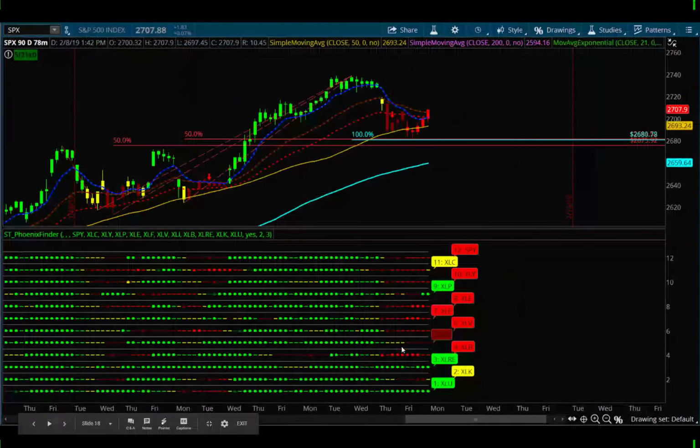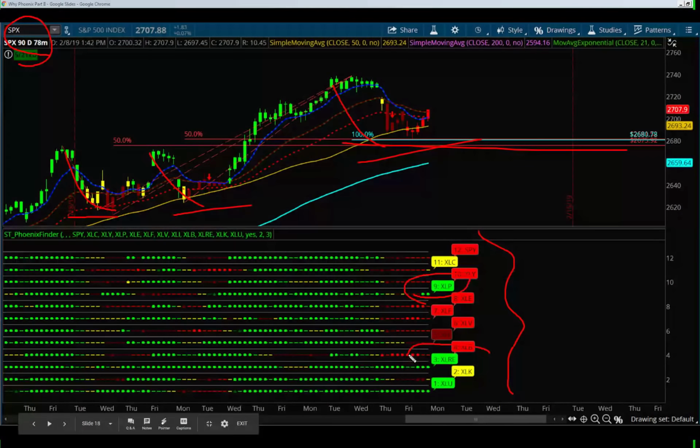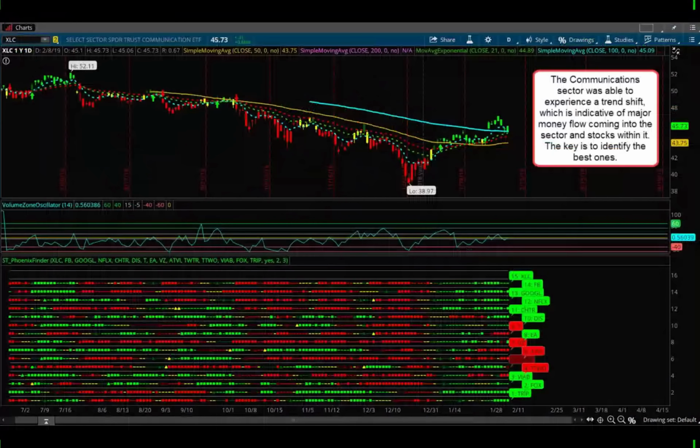The next piece of this is looking at the sector spiders as a whole. Okay, so here's the SPX on a 78-minute chart, and everybody can relate to this, right? When the market's pulling back, what do you do? Well, you want to look for your areas of strength, okay? And one of the best ways to do this is to look at the comparison between the different sectors and say, which sector is starting to trade higher first? The market's always going to pull back. It's always going to give you a good entry, but you want to know which sector is starting to trade higher first.